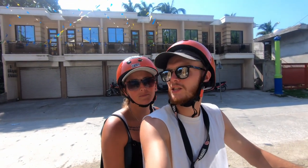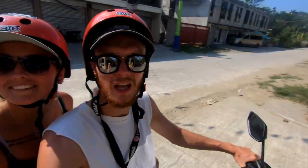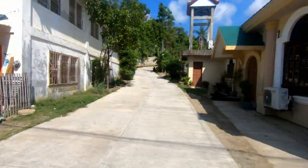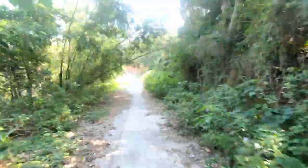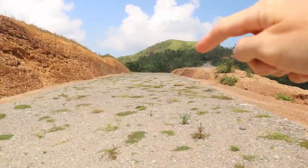Right guys, this is where the church road viewpoint starts. Obviously it's a church, but whoop, church. And now we literally just drive up this road here, marble road, and then we see where it takes us. So let's go and have a look. So drive along this road for about 10-15 minutes, and then you'll come to a point where you cannot pass because there's been a landslide recently. So literally, yeah, just walk up.